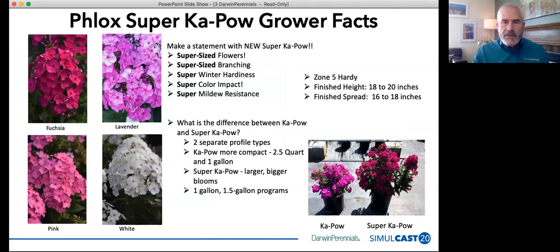And our growers and customers have been telling us, well, that's great, but we'd like to have something that has just a little bit more stature in the container, a little more stature in the landscape. And we just happened to have some outstanding breeding that we had been working on that would fit that profile. So we launched 4 colors this year in the Super Kapow series. And you can see the 4 colors here on the left.